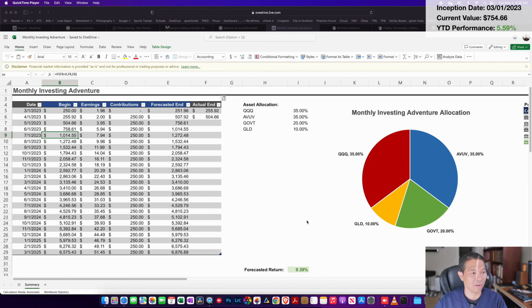Let's just get right into it. As of the end of April, the portfolio ended at $504.66. This is a little bit below what was forecasted, but pretty much in line with what I think should be happening. The transfer has already happened for this month, so another 250 was added for the beginning of May, and we're going to go and make our buys.